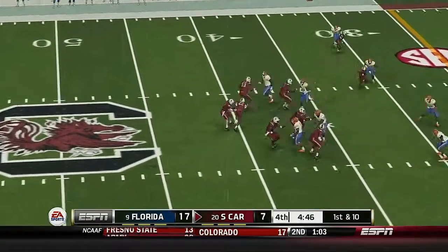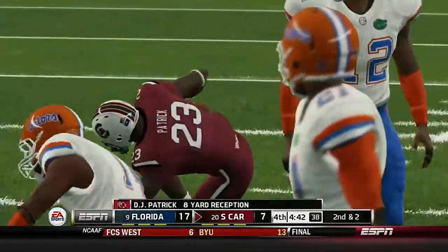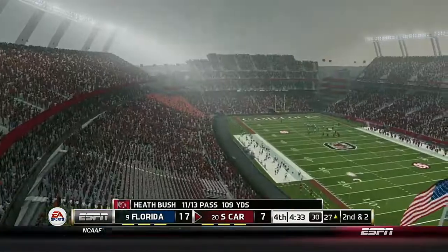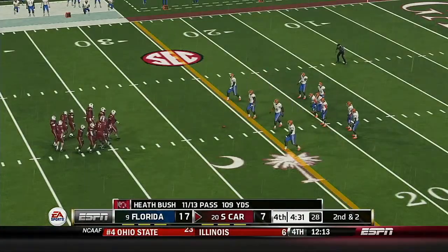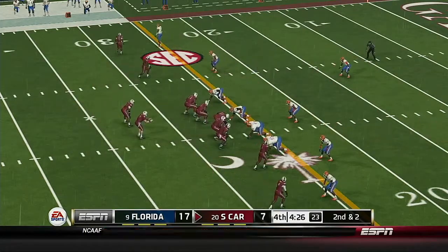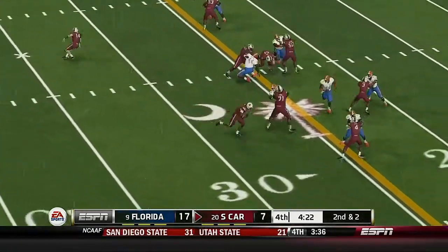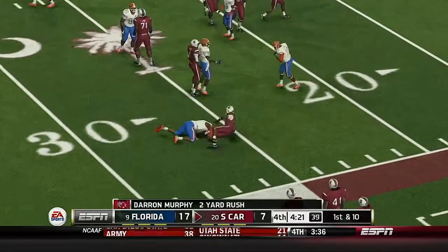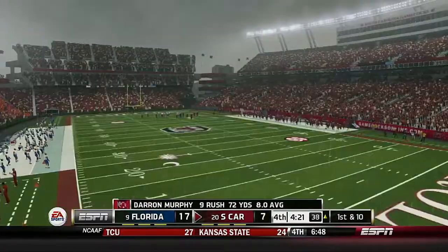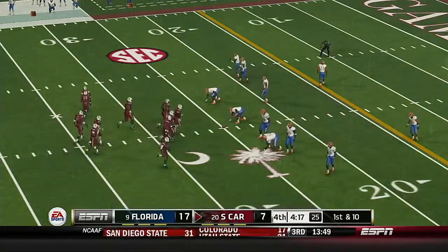Here we go. Throws it in a hurry. And he's tackled around the 27-yard line. That makes it second and two. Gets out to about the 25-yard line. First down, 10 to go. Ball on the 25-yard line.